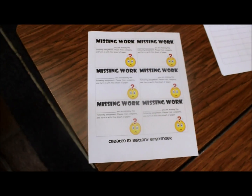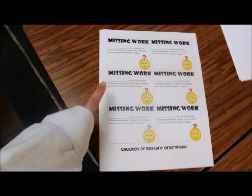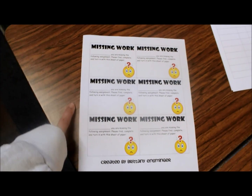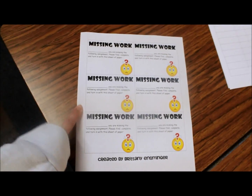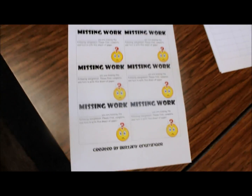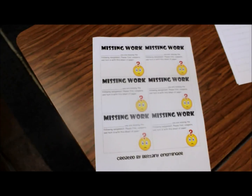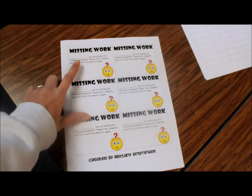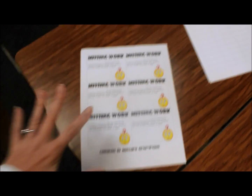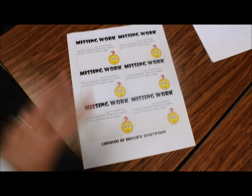So when I'm going through grading and I find holes in my grade book where people haven't turned work in, I'm going to immediately fill out one of these and tape it to my classroom door. That way, during recess, they won't get to go to recess if they have a missing assignment, so they'll see it right away. They can grab that, do the assignment, and turn it in, and they'll have to turn one of these in so that I know it was turned in late. So I'm going to try that out. I'm really excited about that.